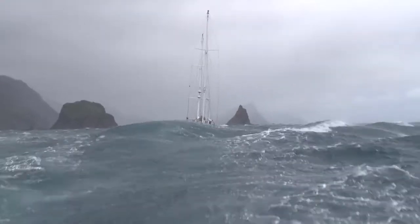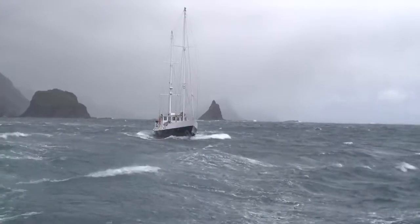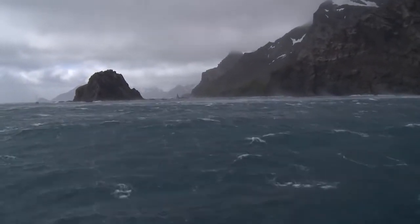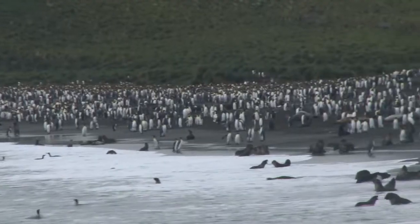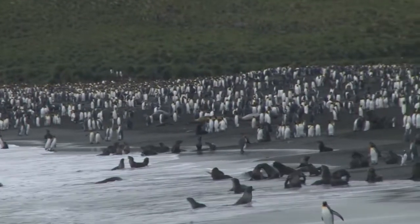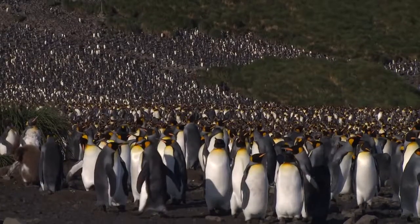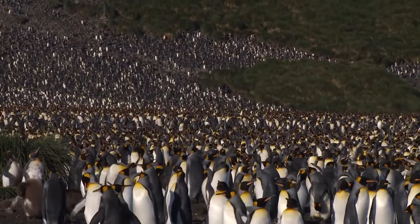Head southwest across the Southern Ocean for another 2,500 kilometers, and the island of South Georgia rises from the gray ocean. It's teeming with life, including some of the biggest colonies of king penguins on the planet.